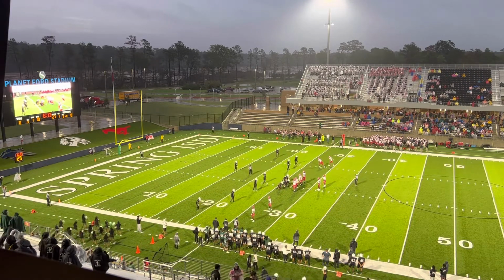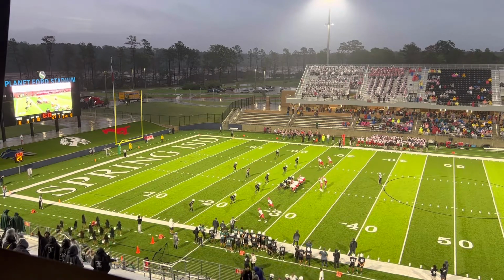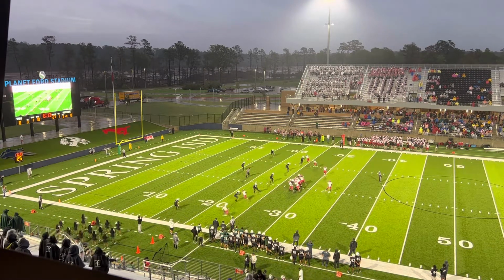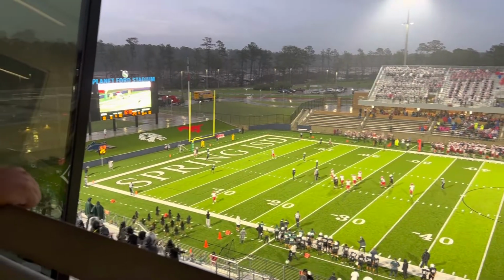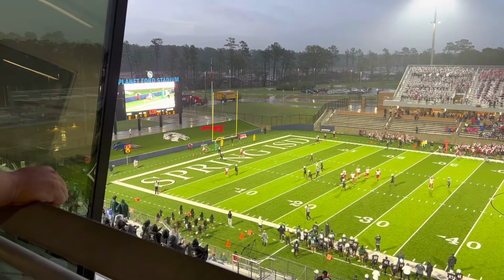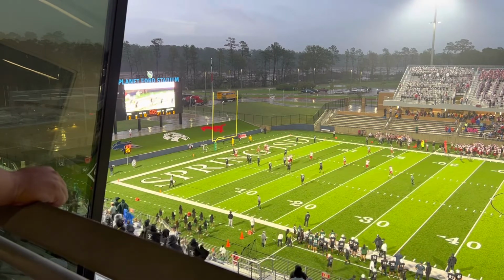So shotgun formation, 1 running back flanked to Bailey's right. Twins flanked out on either side of the hashes. Bailey, like I said, great, wide open to number 2. Number 2 in stride for the touchdown. That is going to be Christopher Barnes, the 5'8", 160-pound junior.